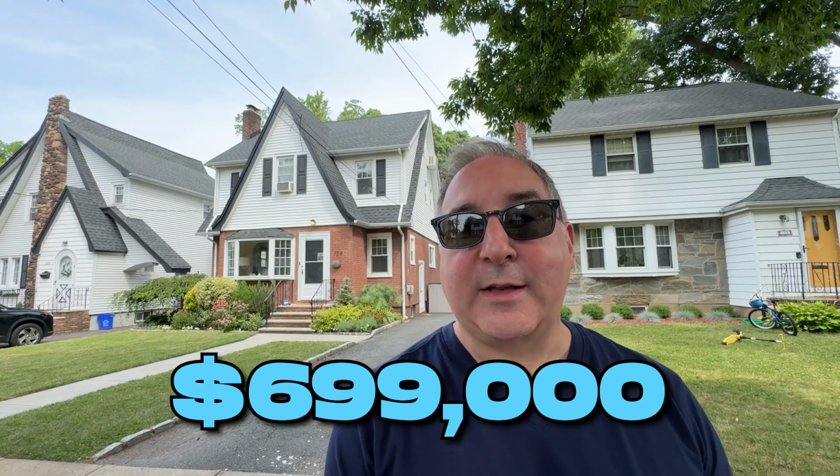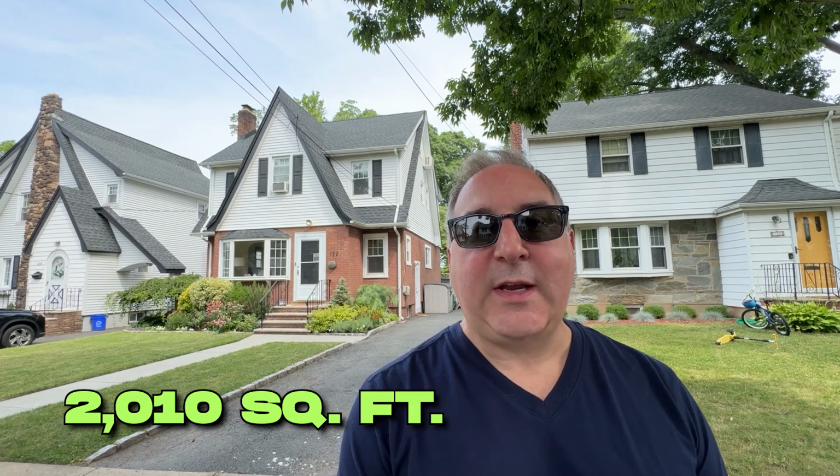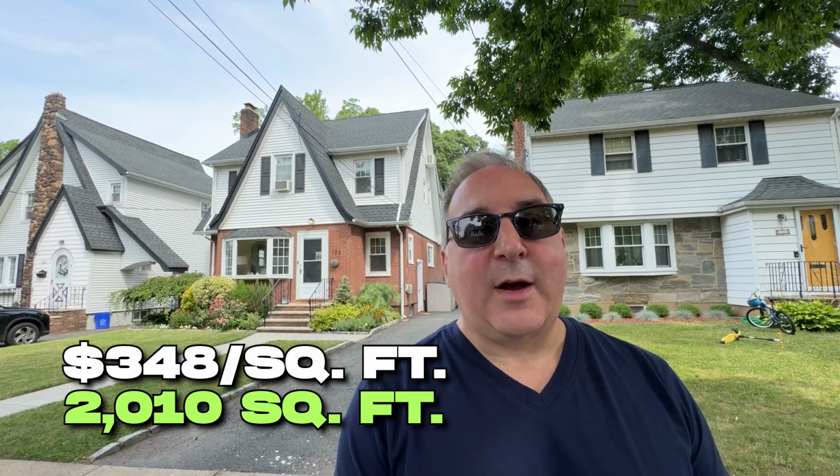Now we are in the Oakview section of Bloomfield, taking a look at the next property, which is listed at $699,000. This house is approximately 2,010 square feet, and I believe it's about $348 a square foot. Now, I said I would reference that. It's not something, again, that we use to measure whether it's a good price or not, but it's a good reference point for the three properties we're looking at.